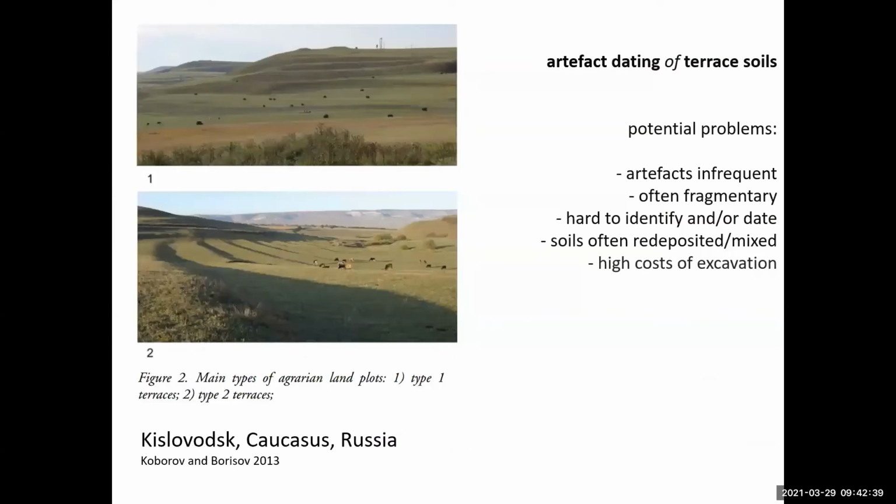There have been various scientific approaches to dating terraces using laboratory methods and archaeological techniques. So, for example, sometimes archaeologists are confident about dating features like terraces from the inclusion of material culture, like ceramics. And this is one example from Kislovodsk in the Caucasus region of southern Russia, where there is so much ceramic material in these terraces you can see on the screen when they're excavated that the excavators are reasonably confident that the terraces and the ceramics originated around the same time.